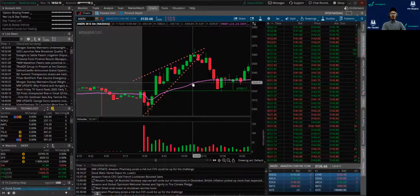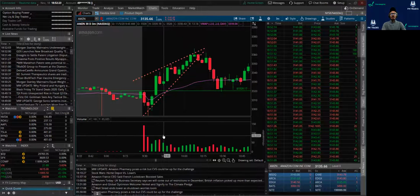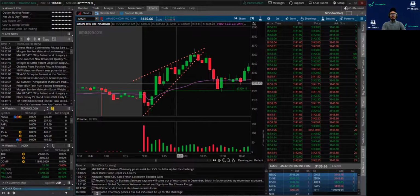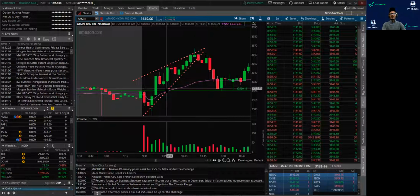And the important part here is that although the VWAP was moving, the VWAP was actually getting flattened out. So now this tells you two things. Number one, there was no volume in this move. So that could mean that this move is weak and this could have a heavy pullback. And number two, the VWAP was flattening, like the VWAP wasn't really moving with the price. So these are two important parameters that I had to initiate a short position in Amazon.